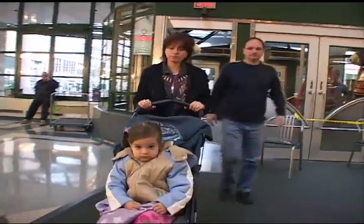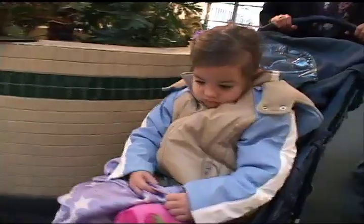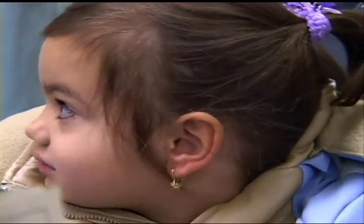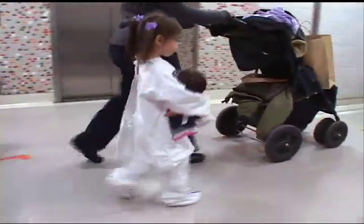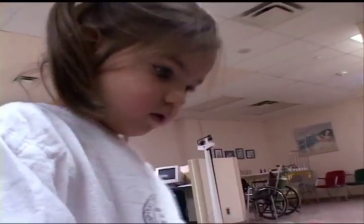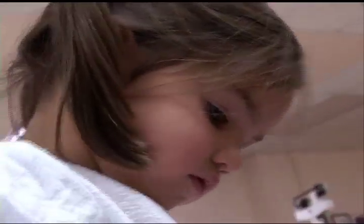Over the past year, 3-year-old Maria has been hospitalized 7 times because of severe infections in her left eye. Doctors have determined that the infections are caused by tear ducts that do not drain properly. If left untreated, Maria could suffer permanent damage to her vision. Today, Maria's ophthalmologist hopes to create a new way for tears to drain from her eye to her nasal passage to save her from further infections.